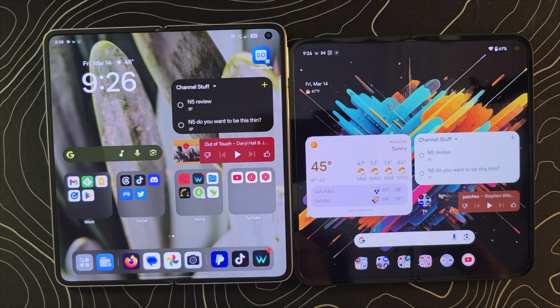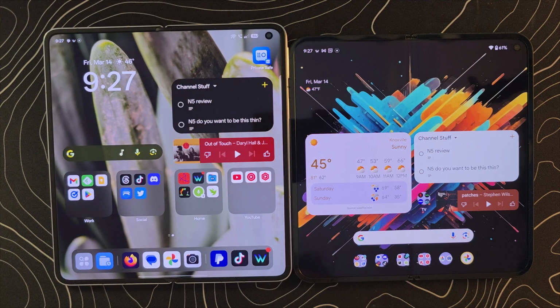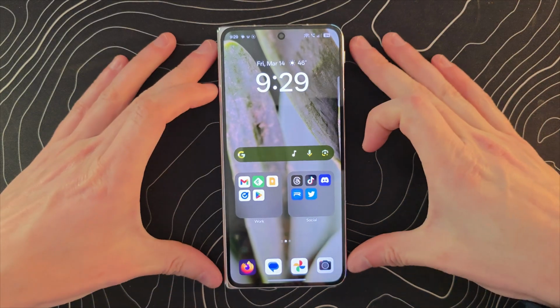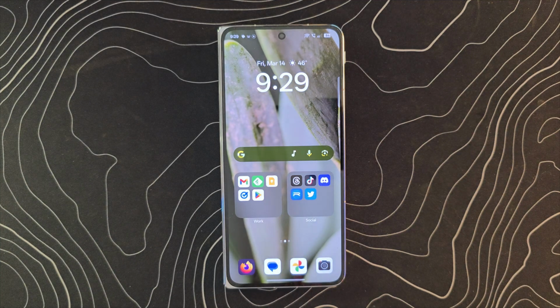And of course, that inner screen is absolutely enormous. The Pixel 9 Pro Fold was the biggest folding phone that I had, and this thing absolutely dwarfs it. The width is very similar, but it is obviously a little bit taller, and that does come in handy at certain times. Quickly though, let's take a look at how the screen brightness on this device compares to the competition: the Z Fold 6, the OnePlus Open, and the Pixel 9 Pro Fold.